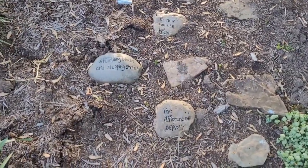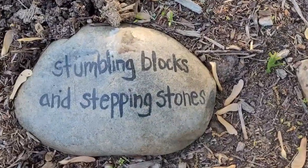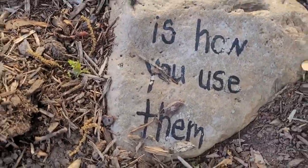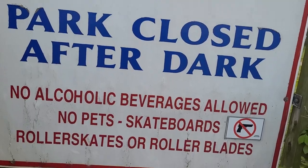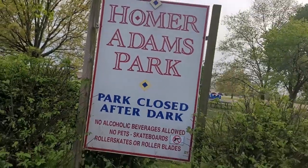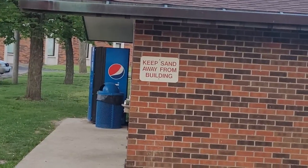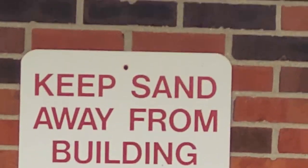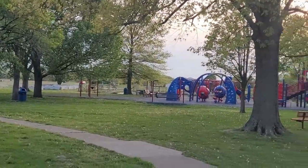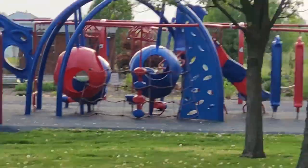It's written in the stones. The difference between stumbling blocks and stepping stones is how you use them. Park closed after dark. Also, keep sand away from the bathrooms. That's for those kids. They're somehow finding sand on this rubber grounded playground.